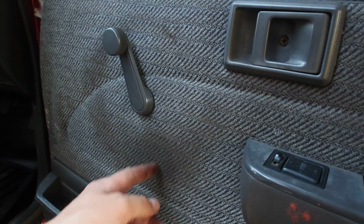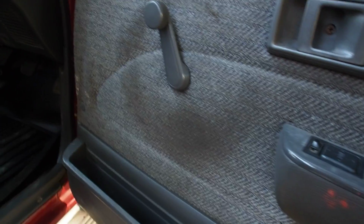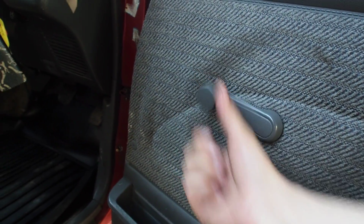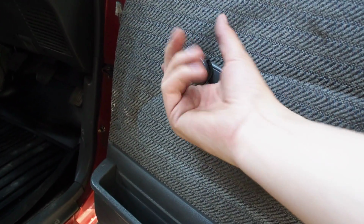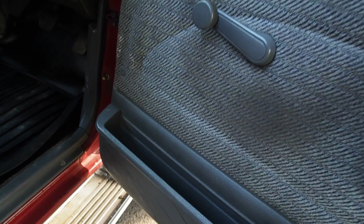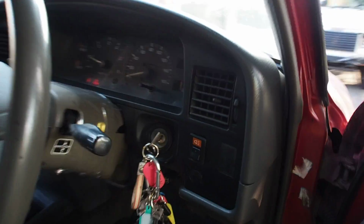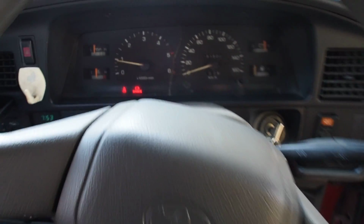Okay, this part's really weird. Look, there's a circular pattern around here of dirtiness. It's like the person's hand was extremely dirty when doing this, but because you hold it like this, it would be the back of their hand that's really dirty, that's dirtying this up. Really weird. You clean this and you clean the rest of the interior and make it smell nice, it's going to really show off the vehicle a lot better.